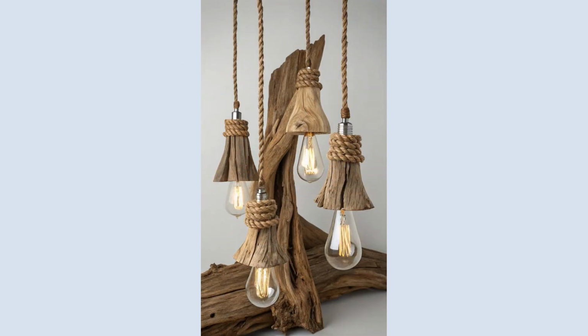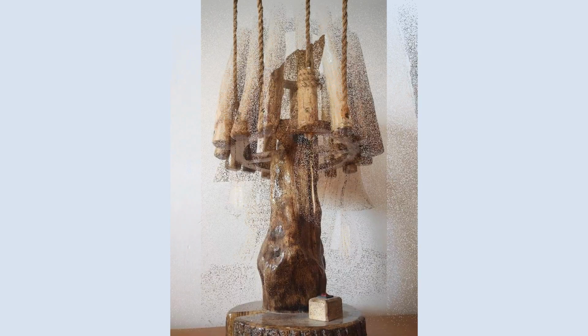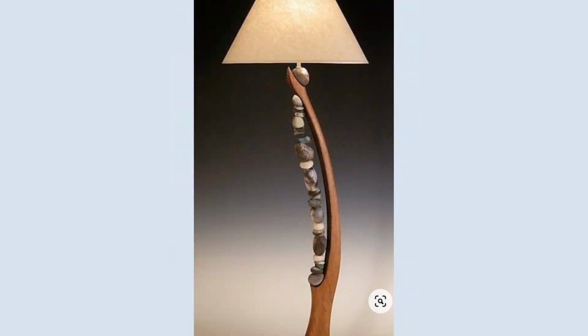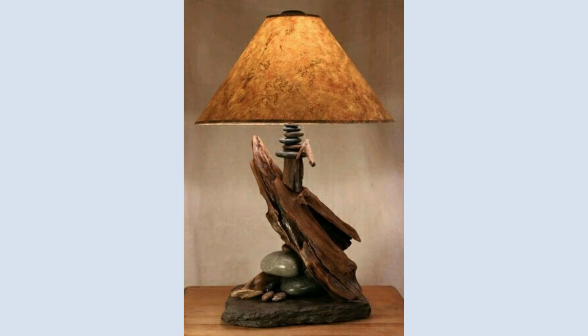Creativity also thrives in personalization. Some table lamps are made with customizable wooden panels, where owners can engrave quotes, initials, or images into the surface. This turns the lamp into a personal keepsake, blending light with memory.